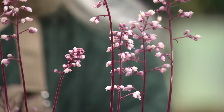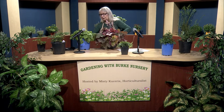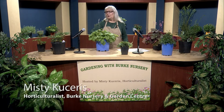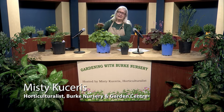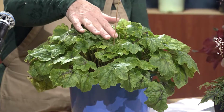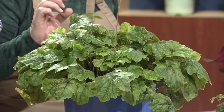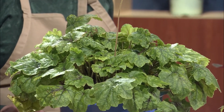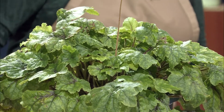The coral bell wants a little bit more sun. This Foamflower, total shade. And then the coral bell gives birth to what we call the foamy bells, which again is another spring flower, but you can't see it on this one. The foamy bells actually get more flowers than the coral bells, but the leaves are very similar to the leaves of the coral bells.